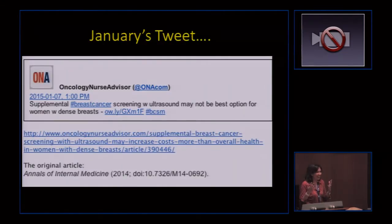Okay, so I don't tweet. I don't know how to tweet. I have no interest in tweeting, really. But I received this tweet by email in January from the nurse oncology advisor. And it says, supplemental hashtag breast cancer screening with ultrasound may not be the best option for women with dense breasts. And they're referring to this article from the Annals of Internal Medicine.